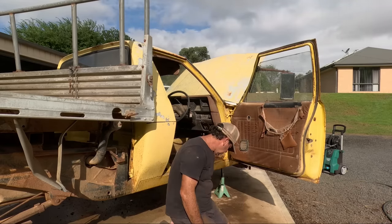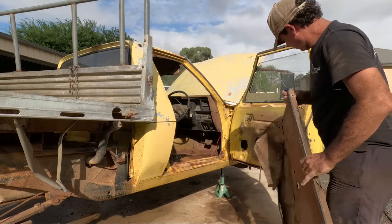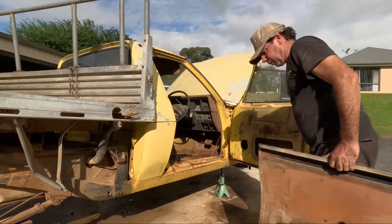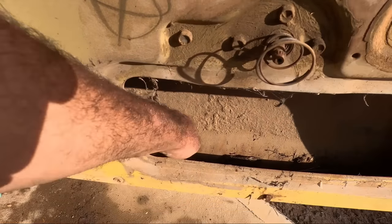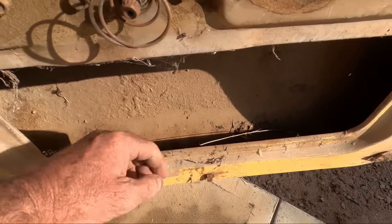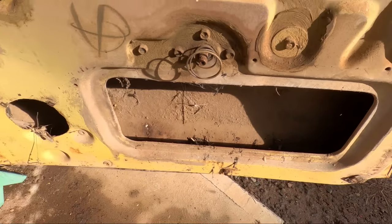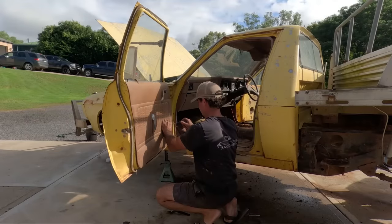Here to see that clip again. Oh. She wasn't far away from rotting out, this one. I've actually got one little hole there. I don't even know what that is. It's like cardboard. And it's just full of dirt. Anyway, I'll clean him out and pressure clean him up.